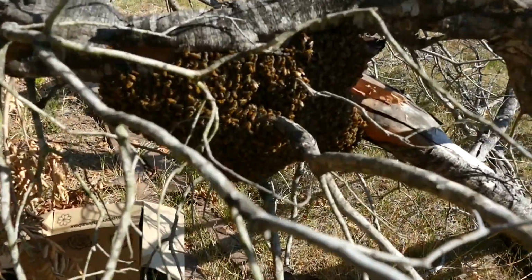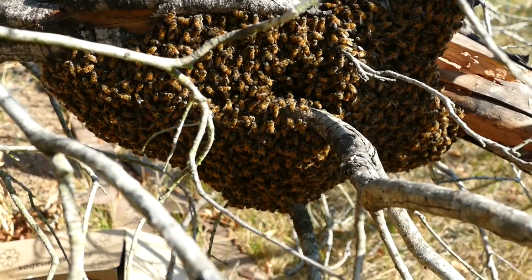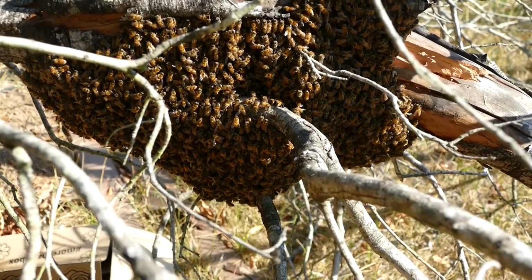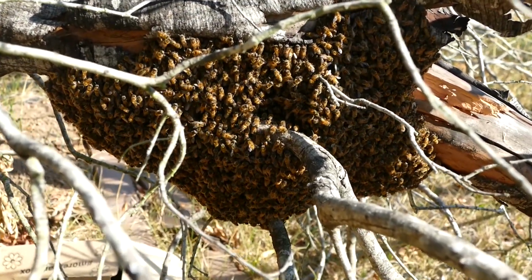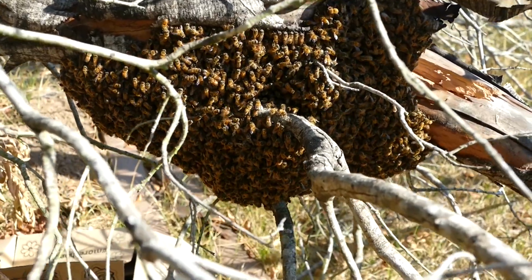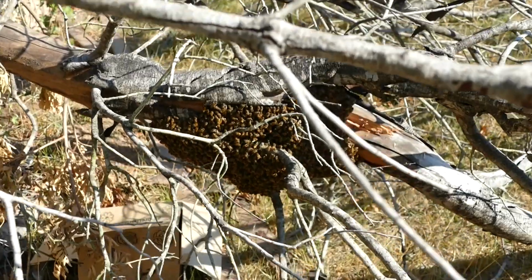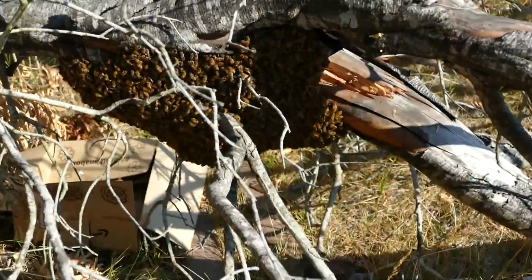And so it seems that they had left their original hive, and they're kind of just staging here, and they have scouts out looking for a new home. They're all in there with the queen, and they've got scouts out now looking for somewhere to go, but in the meantime they're just waiting. Daniel's gonna come back and check it out now, and he's coming up with a plan.